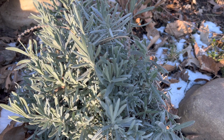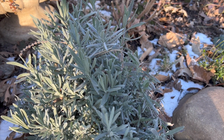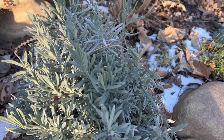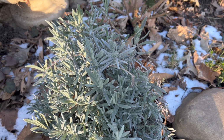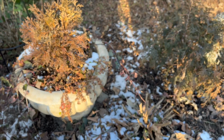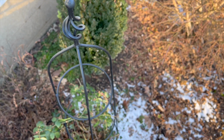And this is a lavender, phenomenal lavender, which to me, for my garden, my zone, is the best lavender to grow. So if you're looking for a hardy lavender, I would definitely look for some phenomenal lavender. And then underneath this obelisk is just a shrub rose.